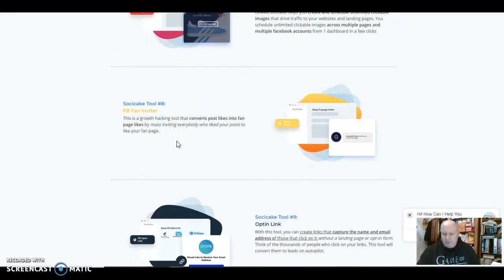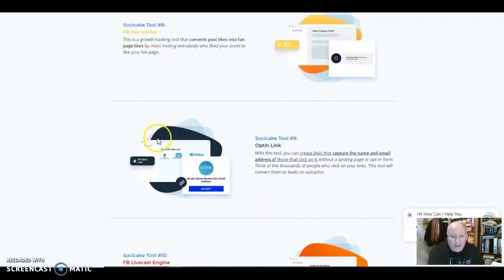The next one's a Facebook fan inviter. The way this works, and they go into more detail in the explainer video, is that people who like individual posts that you have put out there, rather than the site as a whole, will be encouraged with this method to actually like your page rather than just the post they've liked, and that obviously creates better provenance for you.